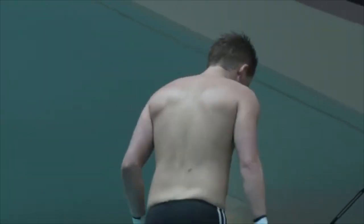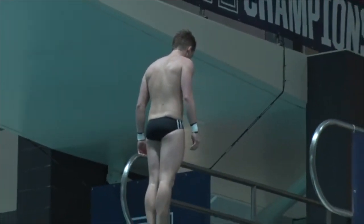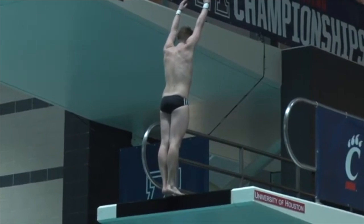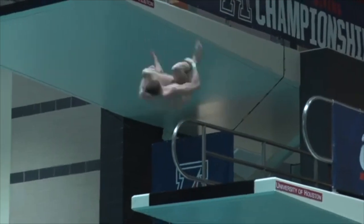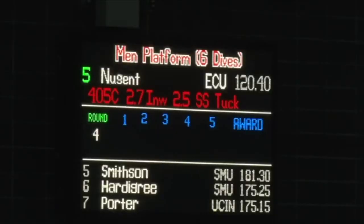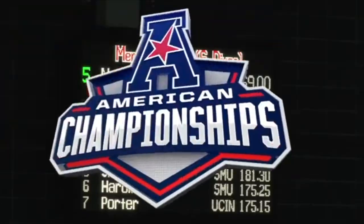Devin from East Carolina on 7 meter. Inward 2.5 somersault tuck, 2.7. East Carolina and Cincinnati fighting for every point they can get. Nicely done. Another very solid dive. He's been extremely consistent. Overall with 48.6.